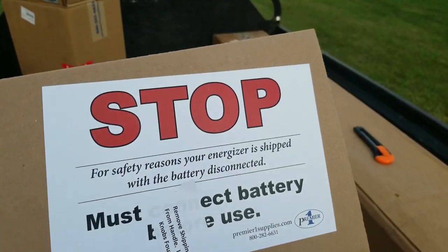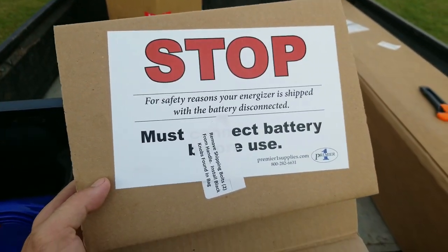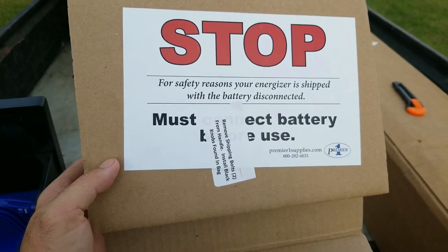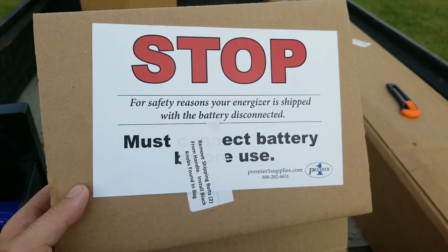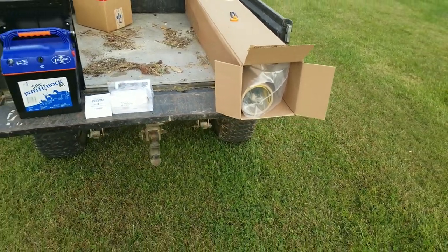Did come with this little warning. This was on top of the Energizer when I opened it, so it is not connected. I will have to look at the instructions and get it all connected back before use. So I'm gonna go ahead and get this pulled out here. And this should be plug and play. I should be able to take the netting out of the box, unroll it, stick it in the ground, and hook it directly up to the Energizer. That's assuming that the Energizer, I assume it comes with some sort of power on it. It might not be fully charged, but I would think that it comes with some sort of power on it.